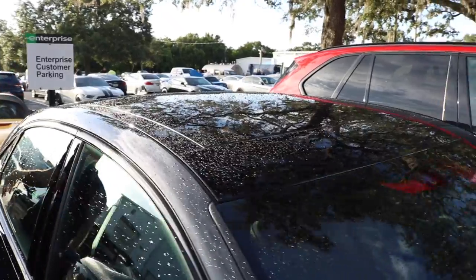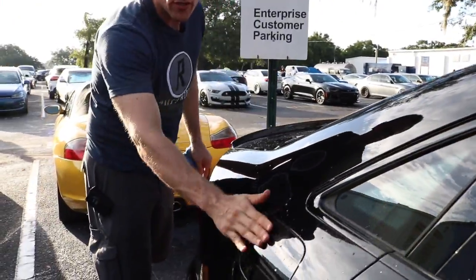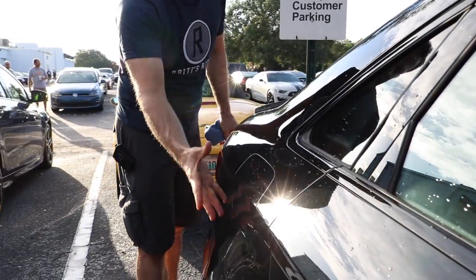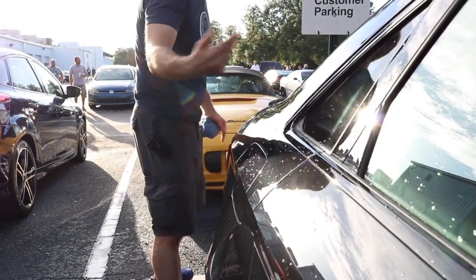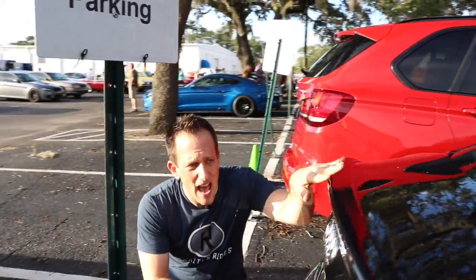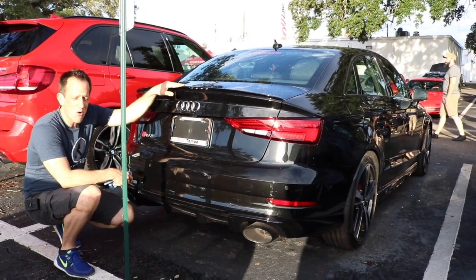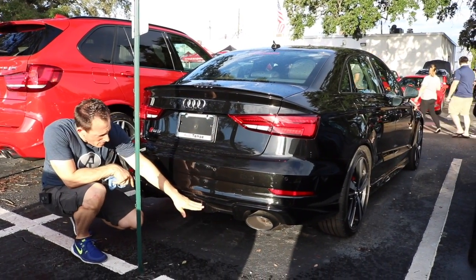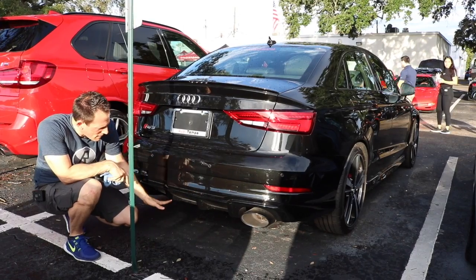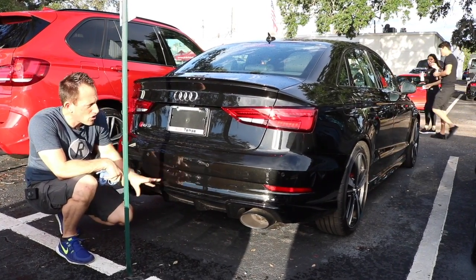Let's go ahead and work our way down the back. I like what they're doing with the rear fenders. You can see here, very masculine, aggressive look. And then out back is really one of my favorites. I like how Audi puts this trunk deck lid spoiler on the back. And I love what Audi does with their diffusers. Very functional, very aggressive looking, and then you have that dual exhaust outlet.